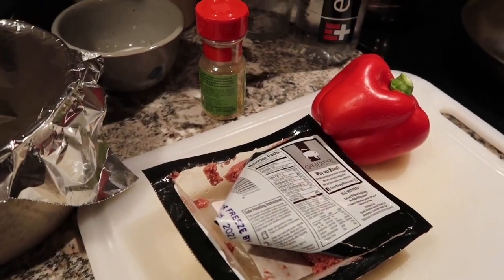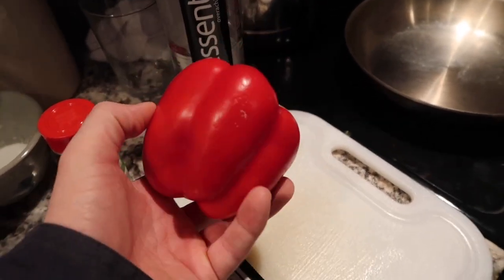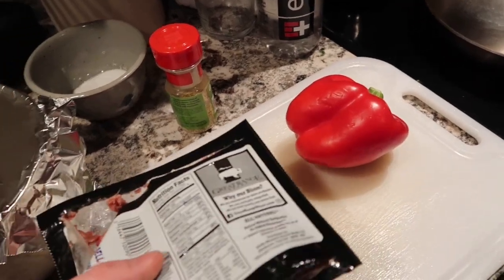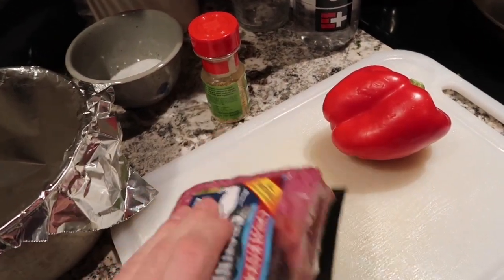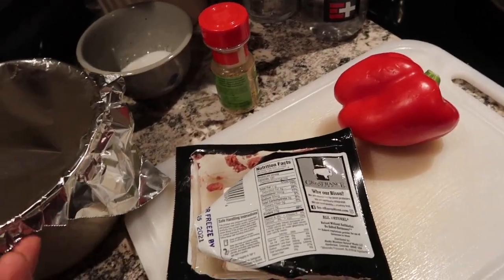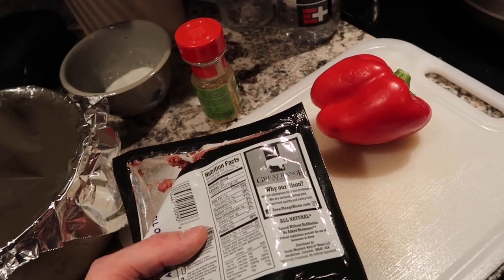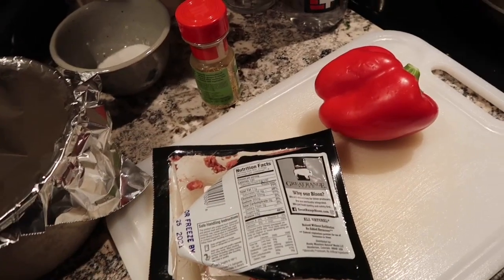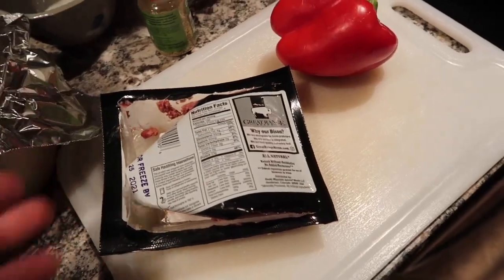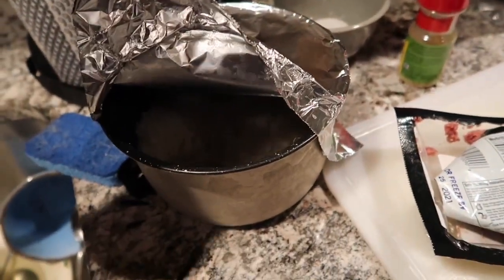All right guys, post-workout meal. Got an entire red bell pepper, gonna do 1 serving of bison here. I just like bison, it's kind of a sweeter version of ground beef, you should try it. And I always go with grass-fed meat, it's way more juicy and flavorful. It's a little more expensive but it's worth it. And then I've got some rice ready in the rice cooker here.